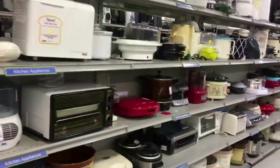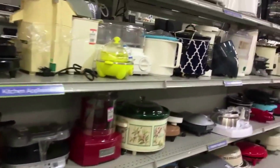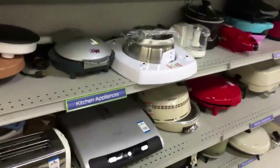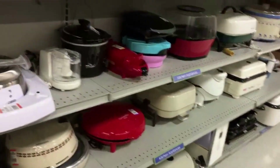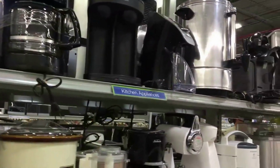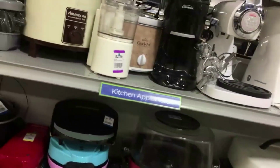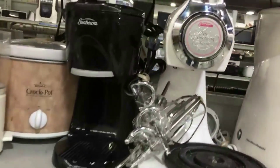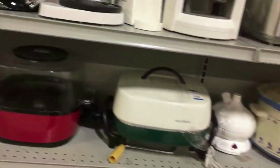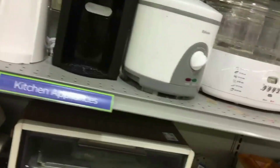Anyway, it is early, and this is store number 1. Looking around in the appliance department for old toasters, blenders, coffee pots, mixers, waffle irons, that kind of thing. That Sunbeam mixer there is relatively new, made to look old.